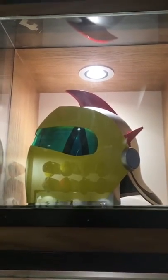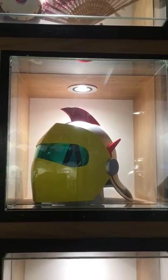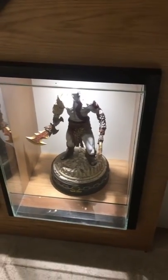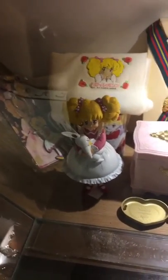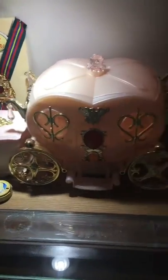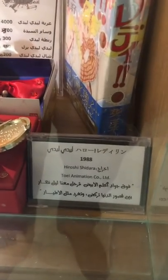Look at that. Beautiful. A life-size Duke Fleet helmet. Wow. And this was the manga version of Sinbad. We used to call it Sindibad. There are some other manga characters. I don't know why they have Lord of War statue. Anyhow, a lot of characters. Oh, this was Lady cartoon. Where it says in Arabic, lady.